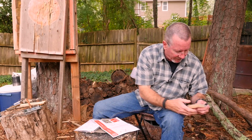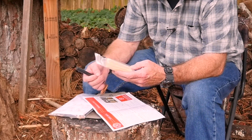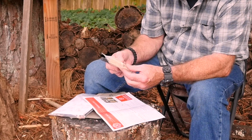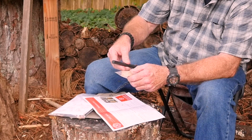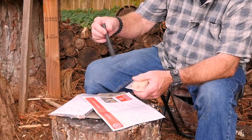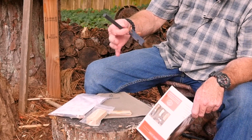So here, I believe, is the DIY Ferro Rod Kit. You got a handle blank, and there are some hard-packed resin pucks to glue it in when you drill it. It's got a hole in it, so you just put it in there. You can use it like it is too. It's got a 1/2 inch by 6 inch ferro rod, which is pretty cool. So you don't have to make the handle; you can use the ferro rod, but that's always pretty cool.